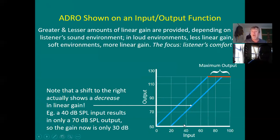Now look at the next, the blue line that's here. 60 in would be 110 out. What's the gain? 50. So remember, as the diagonal line moves left or right, the gain is changing. The linear gain is changing. And remember the trick from the beginning of the semester. The rightmost line is the least linear gain. The leftmost line is more. It's backward to what you would think.